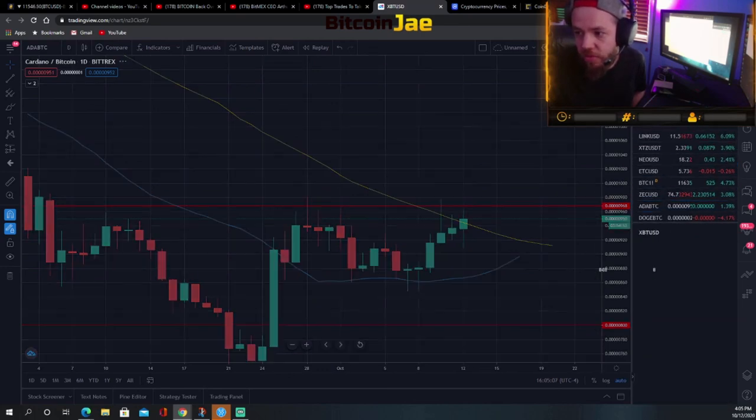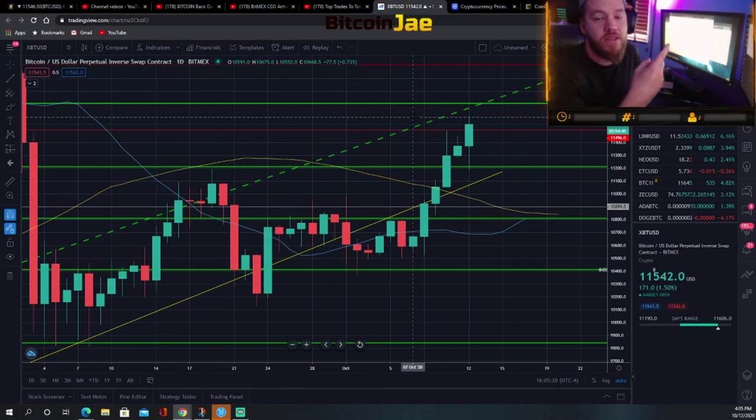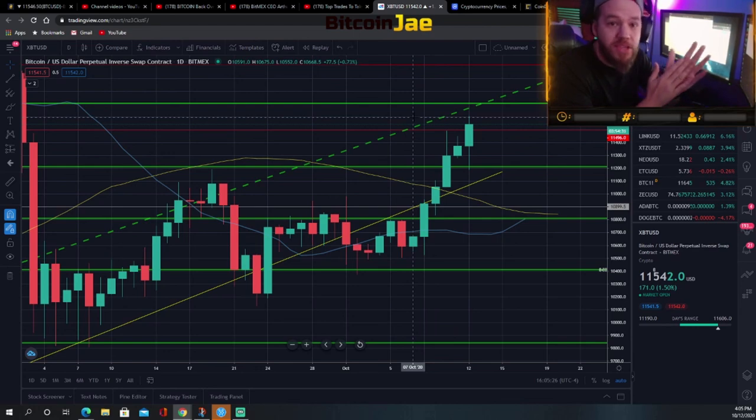That's pretty much the roundup of everything we've seen for this week. These are the levels I'm looking at right now for Bitcoin. These are the levels I'm looking at for Ethereum and all these other ones. I'm looking for the breakout entries and the support entries basically for my trades right now. That's pretty much it.